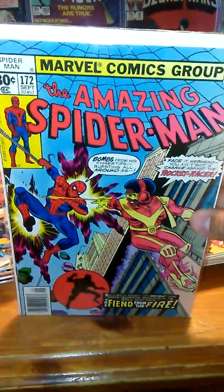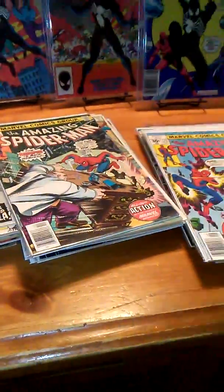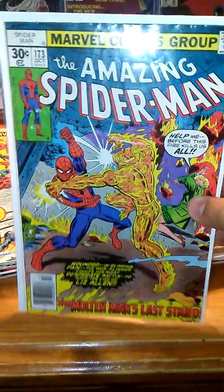Then I got Spidey 172 featuring Rocket Racer. Again, never really into Rocket Racer. I felt like that character was pushed on us, and it never really took off. Then we got Spidey 173, Molten Man returns again.